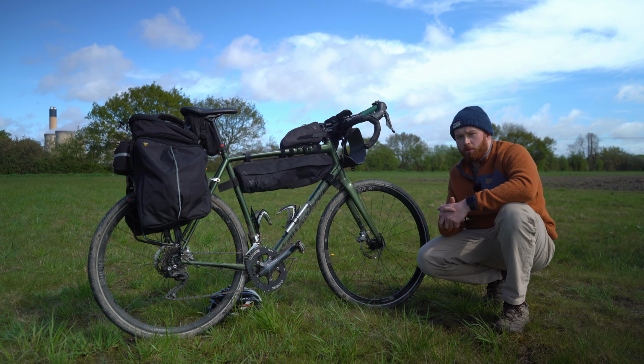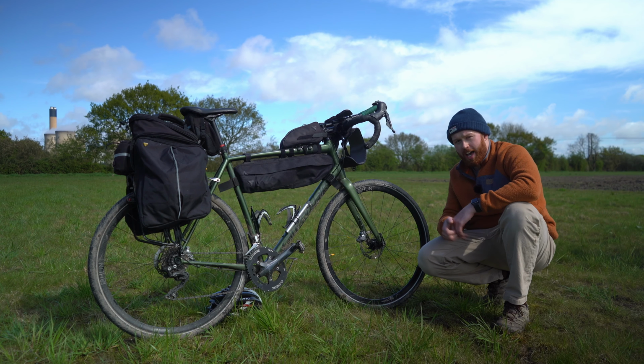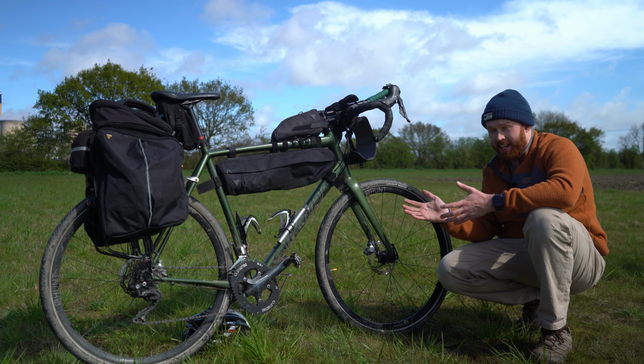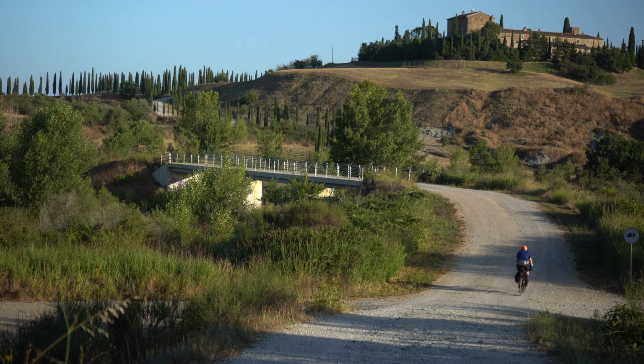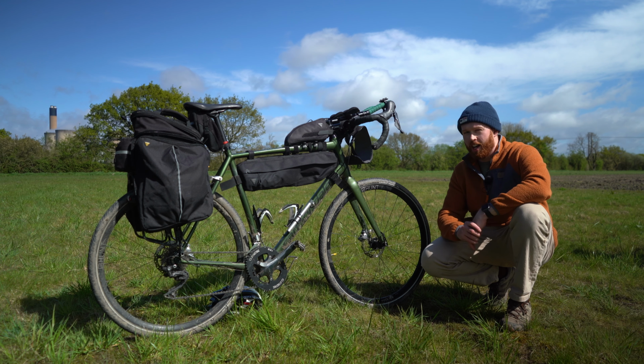Gravel bikes also come with quite aggressive geometry, which means you're lower down and therefore you can be more aero and go faster. So the fact that you're lower down, more aero and the bike is lighter, that means the gravel bike is significantly faster overall than a touring bike. Gravel bikes also just look cool, and let's be honest, you can't say that about touring bikes.